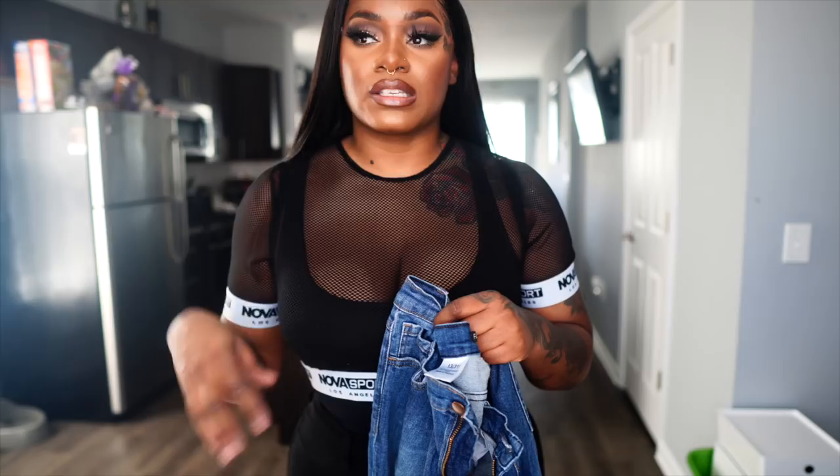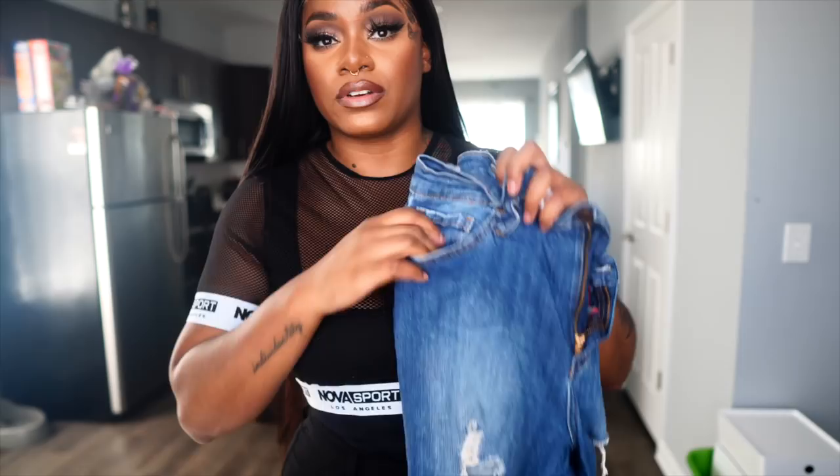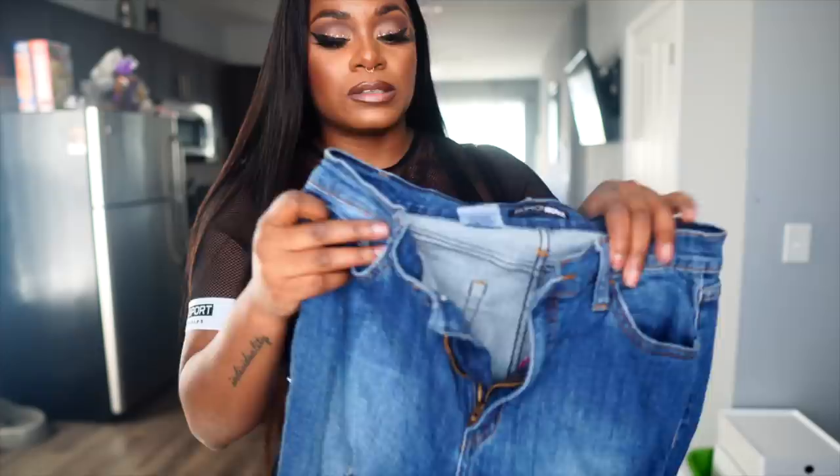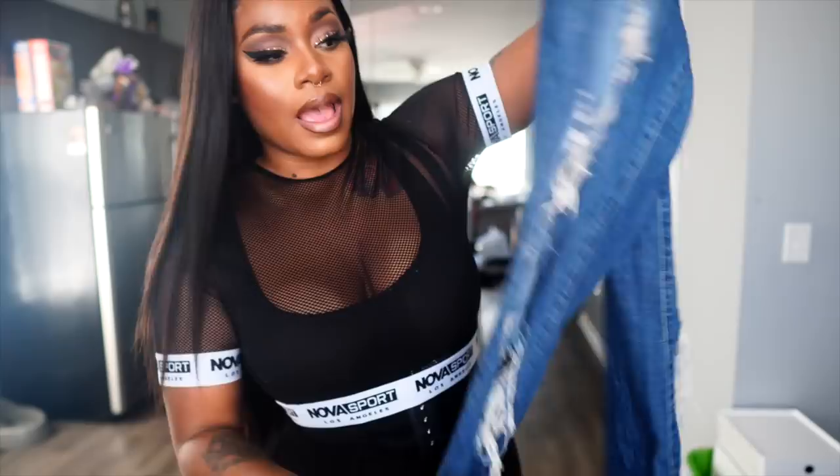So these do have pockets on the front. These are another pair that I bought when I was in LA a few months ago. They do have pockets in the back as well. These, what I would say, is like a medium wash denim, and they do have the distress on the front, but just plain on the back.